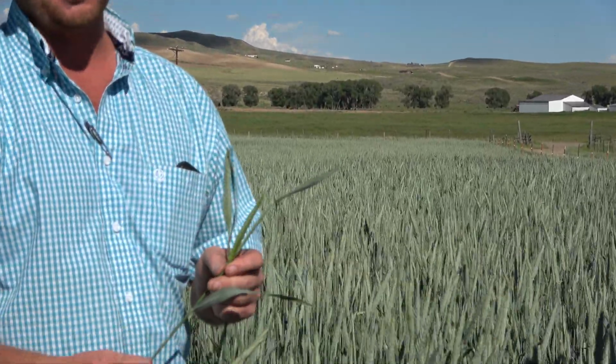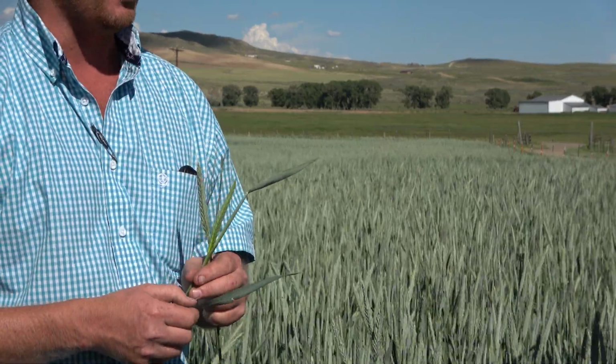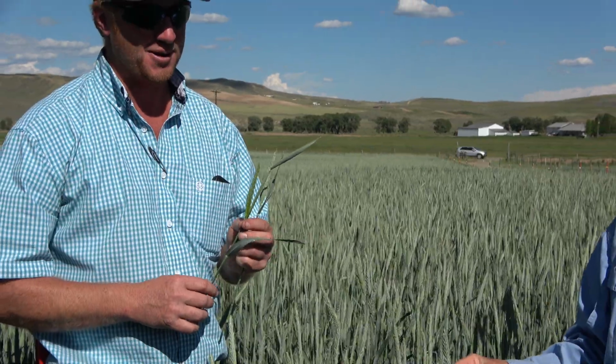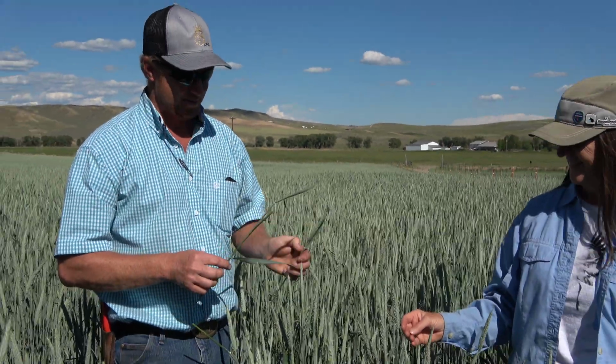The droppings out of the combine, no one's perfect, and you can't ever get a combine set perfect. So it just scatters it on the ground, and that's what they'll come in and clean up for us, and that's what they thrive on.